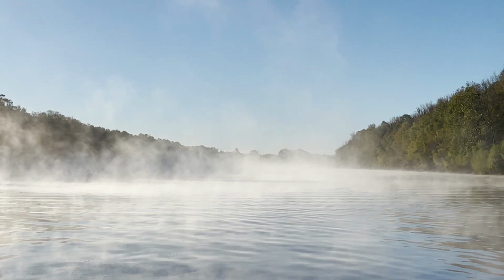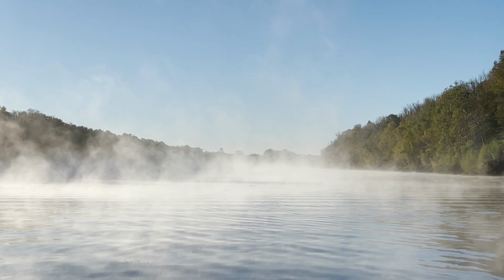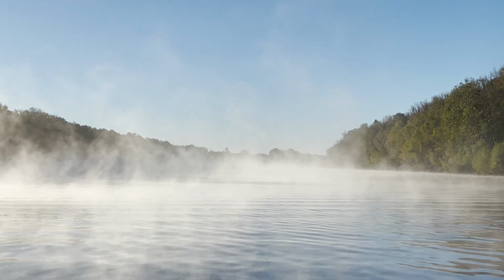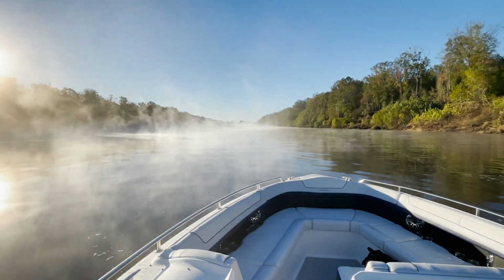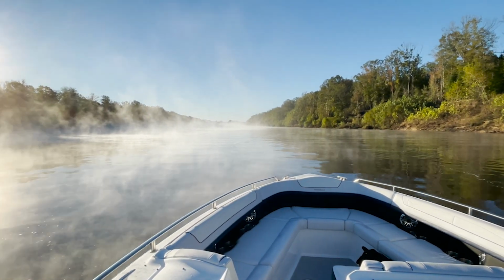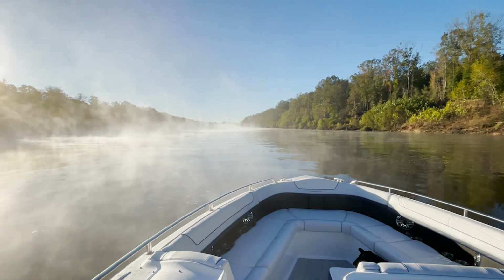After exiting the Coffeyville lock, we got into some fog that lasted probably about an hour. It was very difficult to see at times. There was a Ranger tug that you could see in that short little clip before that we had to keep track of on radar. It was so thick at times. Anyway, it eventually opened up and it got really pretty going down the river.